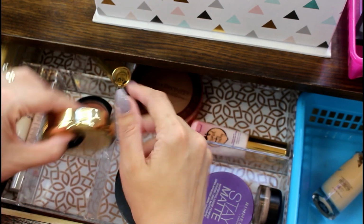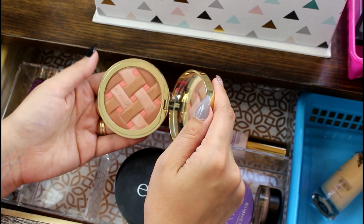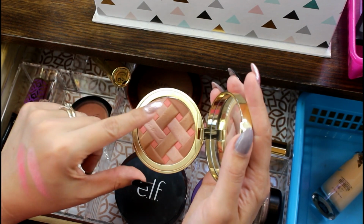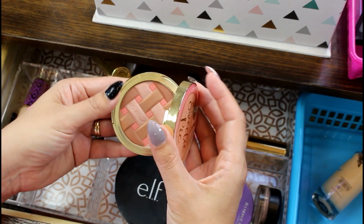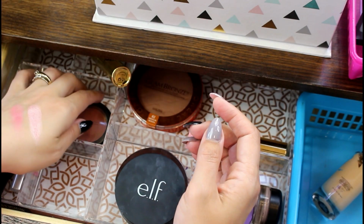But I'll put back the Too Faced Sweetie Pie. I really like this, but I feel like this is a better spring bronzer because it's rosy. And in the summertime, this kind of bronze, the actual bronzer part of it, I feel like is a little cool tone for summer, and it's starting to look strange. I think it looks better when I'm not tanned. So I'm gonna put that back for sure.